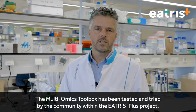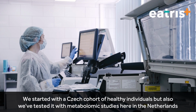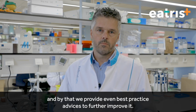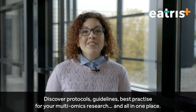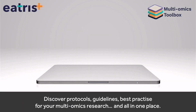The Multi-omics Toolbox has been tested and tried by the community within the EATRIS-Plus project. We started with a Czech cohort of healthy individuals, but we've also tested it with metabolomic studies here in the Netherlands. And by that, we provide even best practice advice to further improve it. Discover protocols, guidelines, and best practices for your multi-omics research, all in one place.